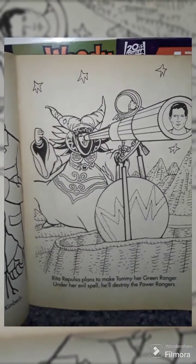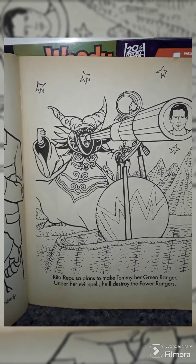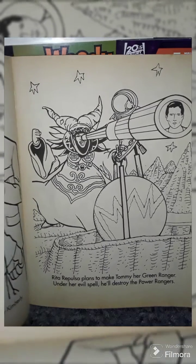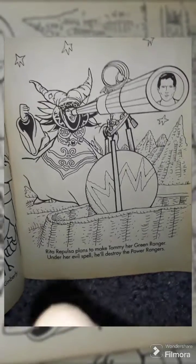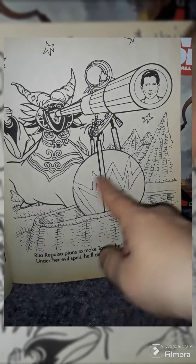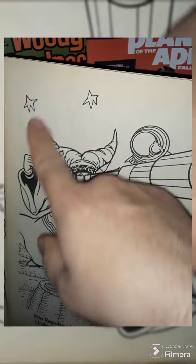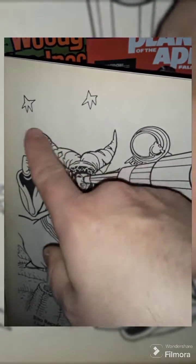And so here we got Rita. Rita Repulsa plans to make Tommy her Green Ranger. Under her evil spell, he'll destroy the Power Rangers. And so we got the coloring book's take on her telescope here. She doesn't have a palace, she just is out on the moon. There's a big ball here, I don't know what that's all about. Oh, and look at the little stars in the sky, those derpy-looking little stars. Look at how stupid they look.